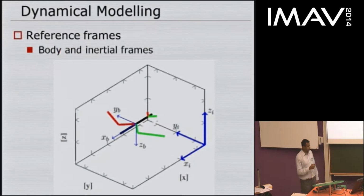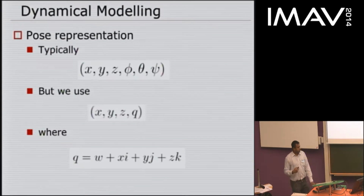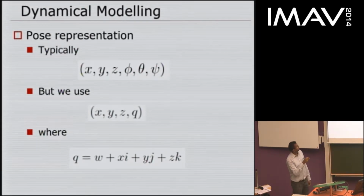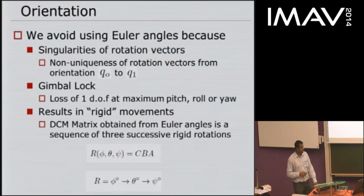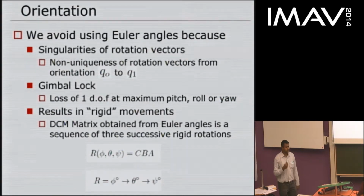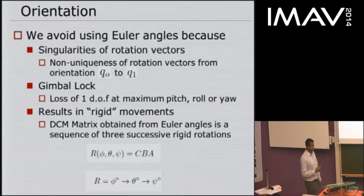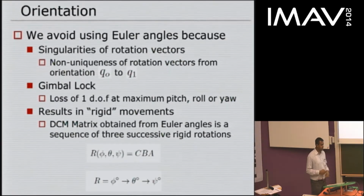Now for the dynamical modeling, we assign 2 coordinate frames, the body frame and the inertial frame, and the rest of our mathematical treatment is based on this. Typically, to represent pose, we can use something like this for the position and the orientation, but instead of using Euler angles for the orientation, we use quaternions, and I will be explaining the reason for that later on. So we avoid using Euler angles because of the singularities of rotation vectors associated with using Euler angles. There is non-uniqueness of rotation vectors going from one orientation to another. Also, there is the phenomenon known as gimbal lock, where there is a loss of 1 degree of freedom.